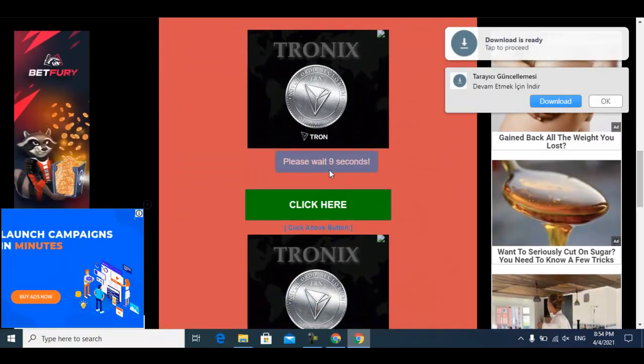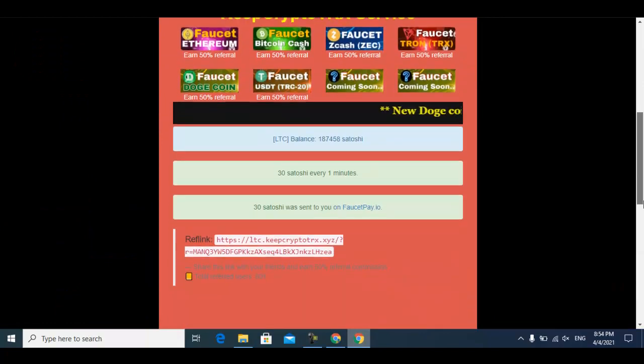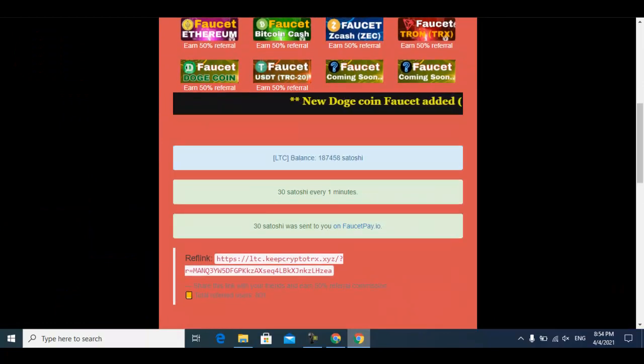And wait 10 seconds. After 10 seconds, you can get your reward instantly in your Faucetpay. 3, 2, 1, and just click get reward. This website pays you instantly in your Faucetpay. That's the easy and the best way you can earn your free cryptocurrency instantly in your Faucetpay. And you can see this website pays me instantly in my Faucetpay.